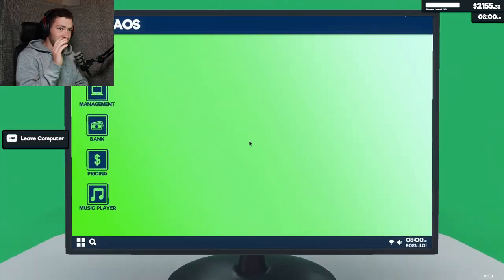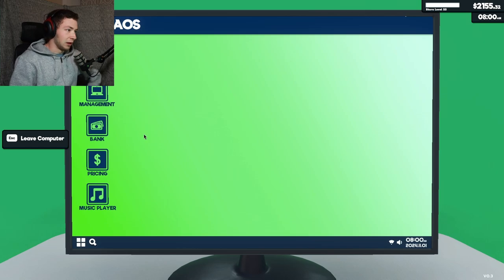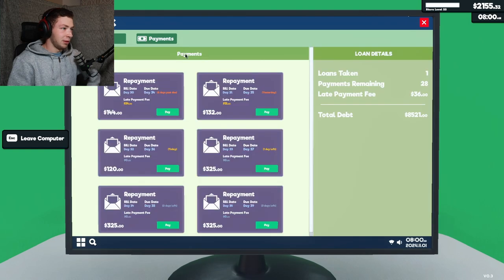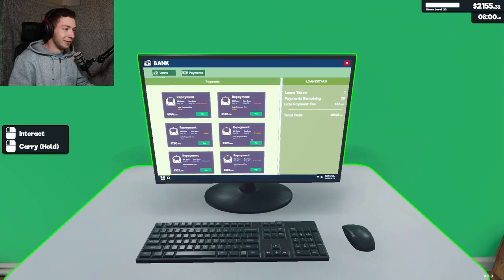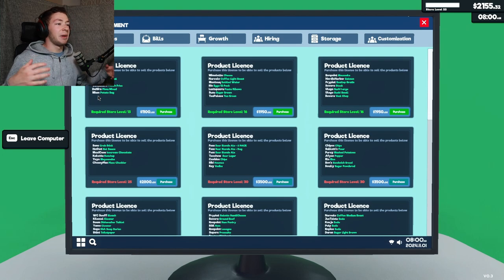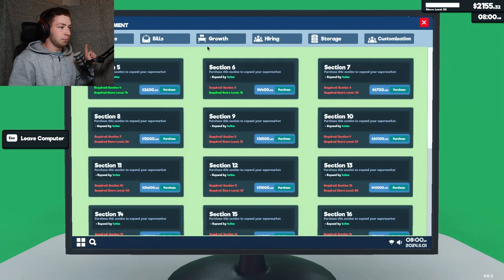So we have 2,132 cents in the bank. We're kind of paying off a loan here, which is annoying, to say the least. However, what I want to do is expand a bunch. I want new product licenses, but I want sections. And this is expensive.